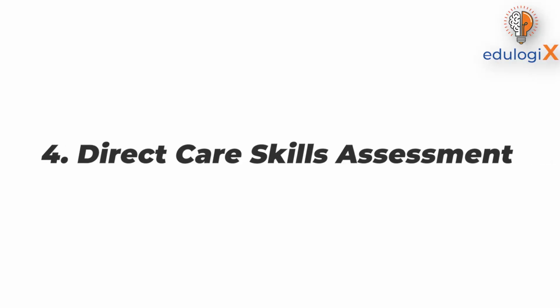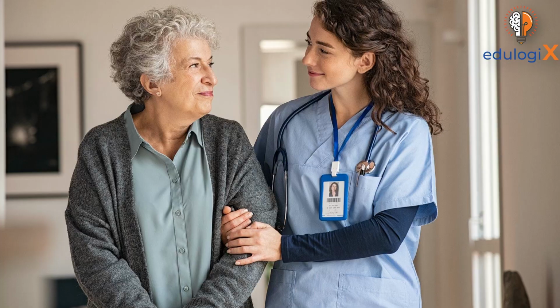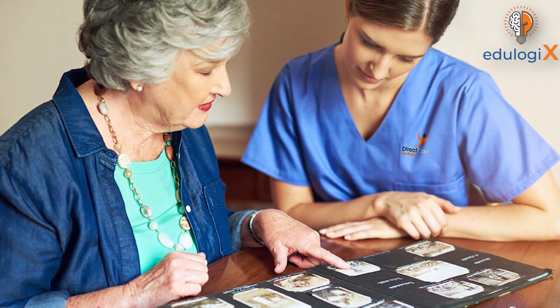Number four is called direct care skill assessment. This is a new category added for those who are looking for employment in Australia as aged care support workers or direct care workers.